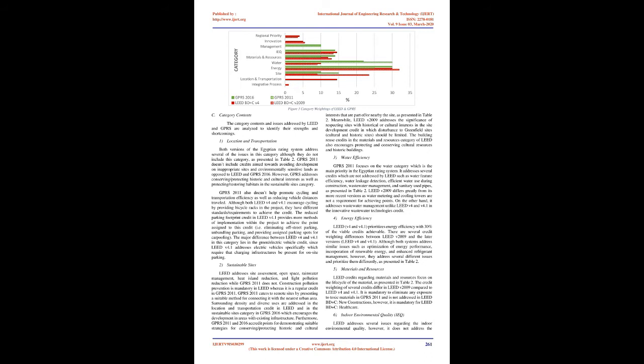Respect for sites of historic or cultural interest. Open space. Rainwater management. Heat island reduction. Light pollution reduction.